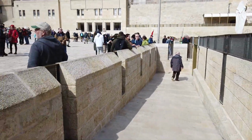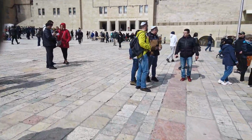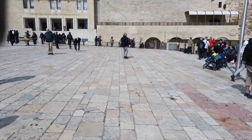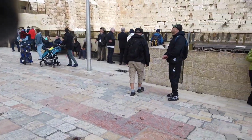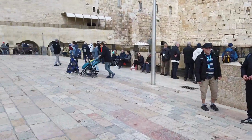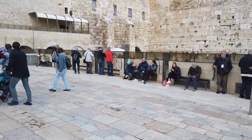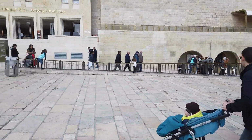So we're going to make our way over here to the men's section. It's actually not very busy at all. Usually this place is just hopping with people. Let me just adjust something here. Remember, no professional cameraman here, just me and my iPhone. A little handheld tripod. So yeah, it's usually a lot busier here.